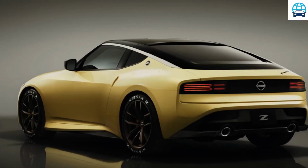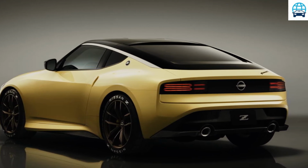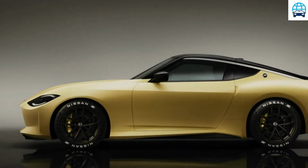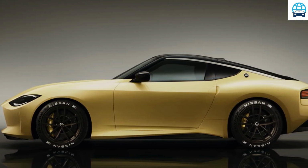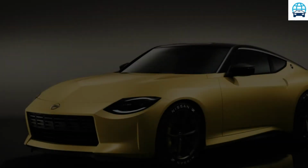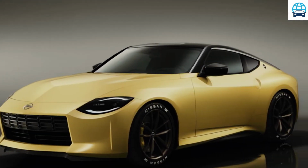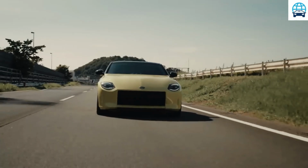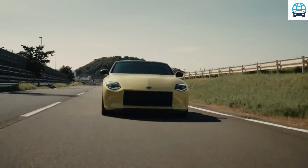It might be cheaper than we expected. That same report claims the 2022 Nissan Z will start at just $34,995, much cheaper than we originally thought, especially if that 400 horsepower engine comes standard. For some context, the Z's main competitor, the Toyota Supra, starts at $42,990. And that's for the base 4-cylinder version.